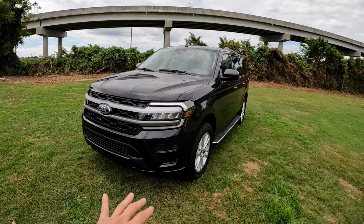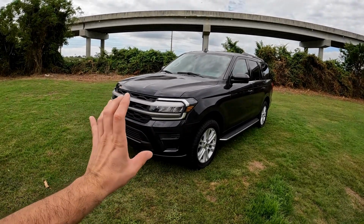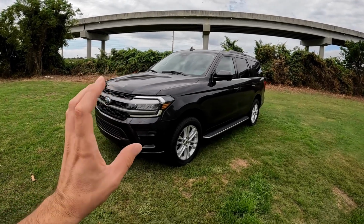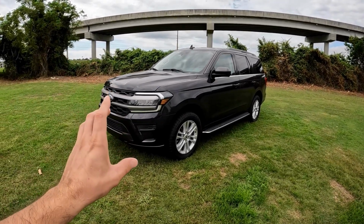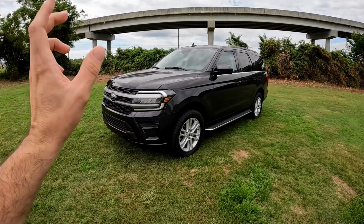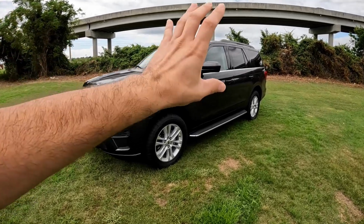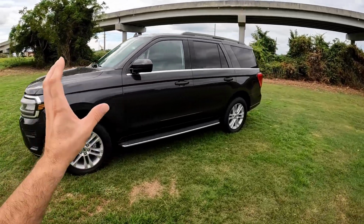So this particular unit is wearing dark matter gray metallic paint, and it comes with the standard output 3.5 liter EcoBoost, which makes 380 horsepower and 470 pound-feet of torque. Now if you want the highest horsepower version, you've got to step up to like the Timberline or the Stealth. That gets you 440 horsepower and 510 pound-feet of torque.